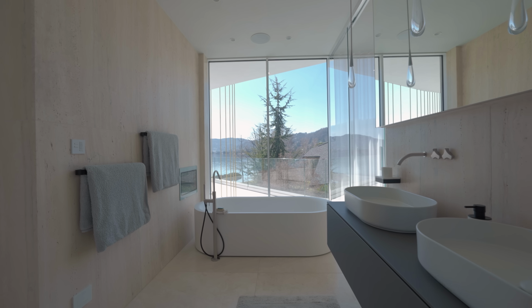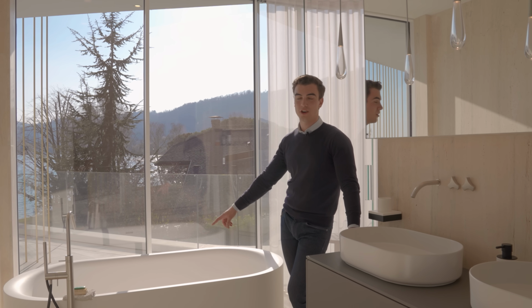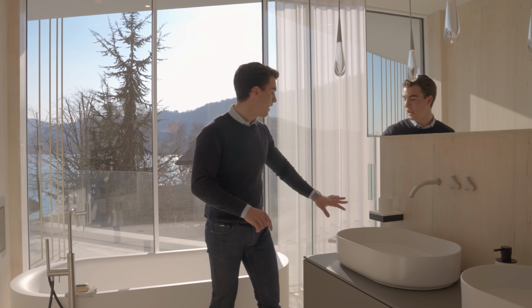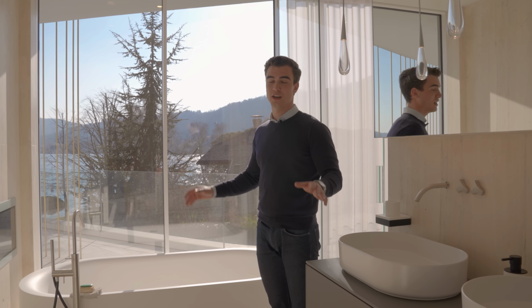This is definitely the largest ensuite bathroom of the villa, and it is the only bathroom with its own bathtub and at the same time large shower. I love how there is so much natural light.